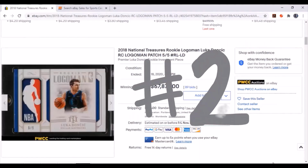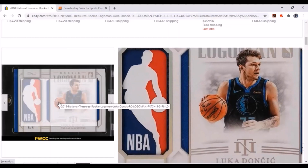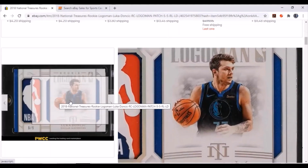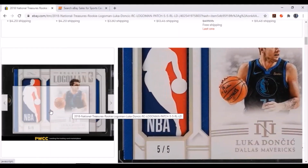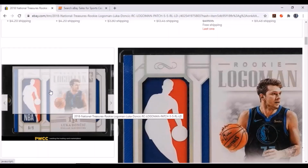Number 2 is Luka Doncic's 2018-19 National Treasures Rookie Logo Man, numbered 5 out of 5. And I will say I was a little hesitant putting this up here because the card has been listed and relisted multiple times. But just looking at the price of what Luka NT cards go for and this ending price, I'm going to say it's very legitimate that this card did sell at this price.